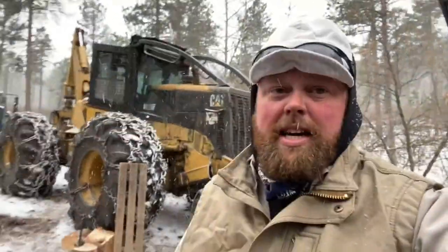Just got called out to fix this skidder here. Just trying to show you what day-to-day may be. As you can tell, it is snowing. But that don't always stop us.